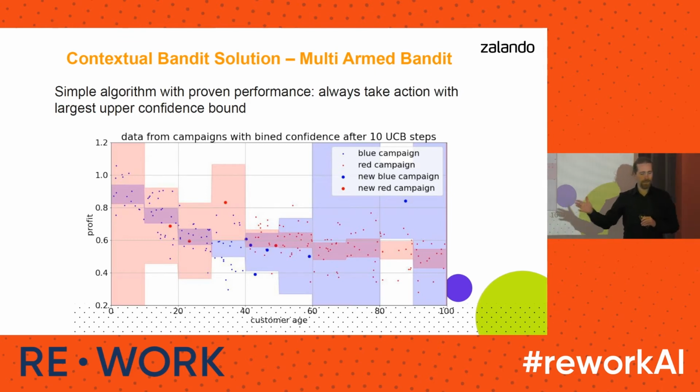So here we're casting this contextual bandit problem as a multi-arm bandit problem by doing some binning. What we've done is we've taken our customers by decade and just split them up into 10 different bins. And then for each bin, we come up with a confidence bound for the profit of this bin. So if we look here at the 10 to 20-year-olds, right? We see that we have a lot of blue dots there. We have a lot of blue training data. So we can be fairly confident that the profit uplift for the 10 to 20-year-olds is going to be somewhere between 0.7 and 0.8. On the other hand, we only have one training data point for the red campaign for the 10 to 20-year-olds. And that means that we have a much wider confidence interval.